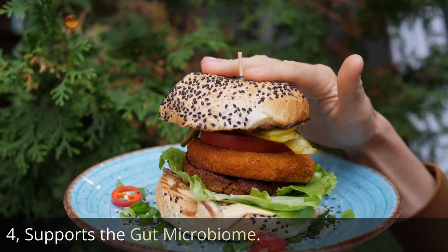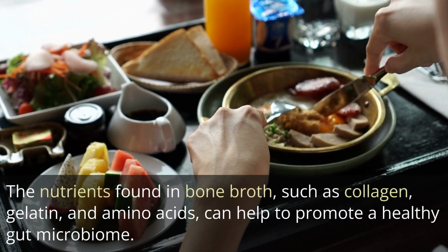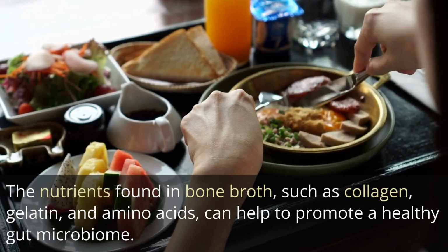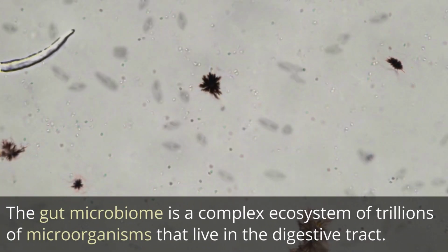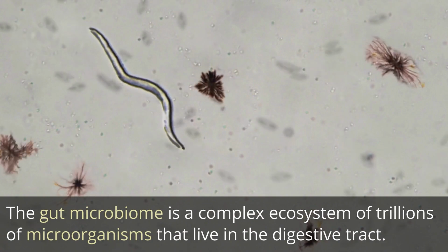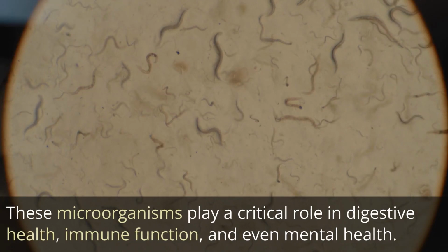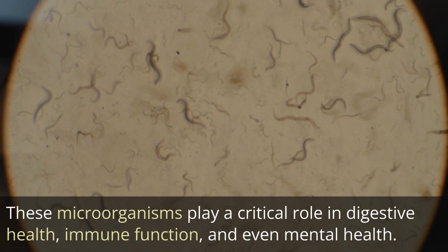4. Supports the gut microbiome. The nutrients found in bone broth, such as collagen, gelatin, and amino acids, can help to promote a healthy gut microbiome. The gut microbiome is a complex ecosystem of trillions of microorganisms that live in the digestive tract. These microorganisms play a critical role in digestive health, immune function, and even mental health.